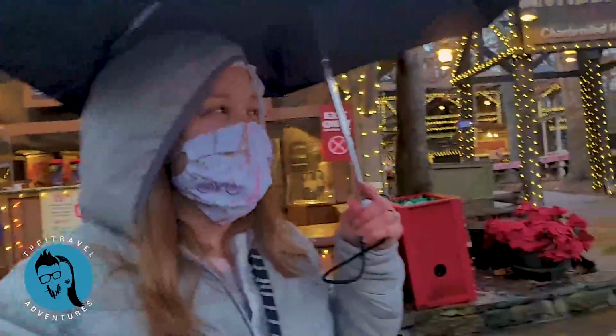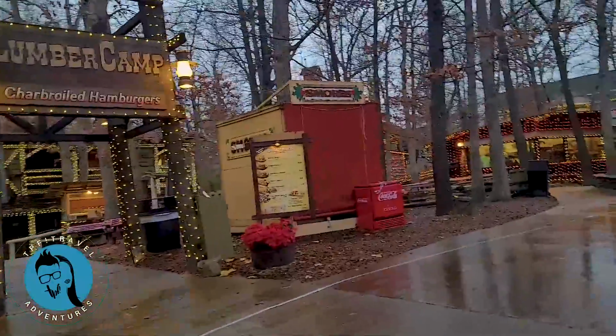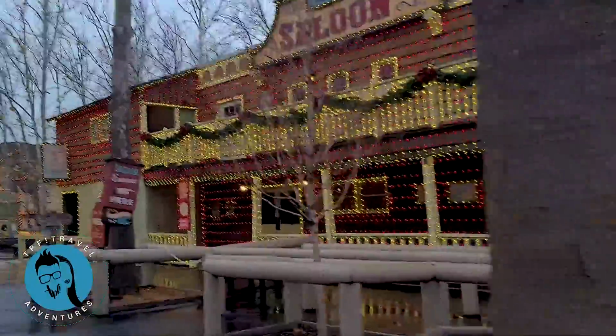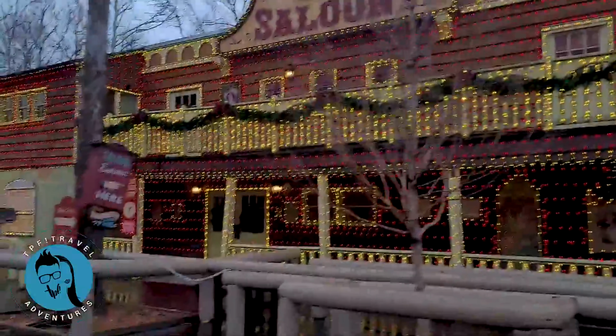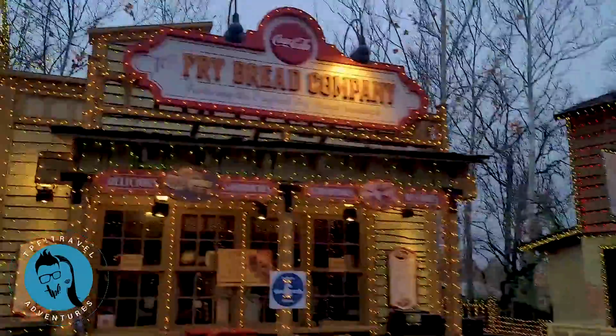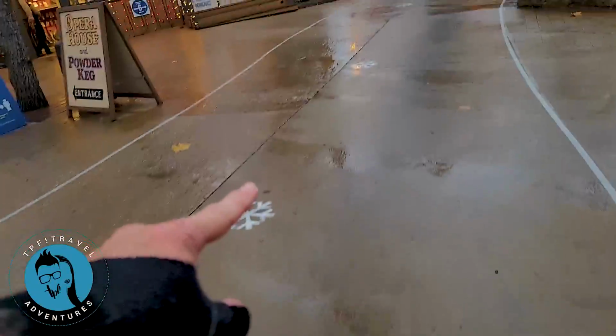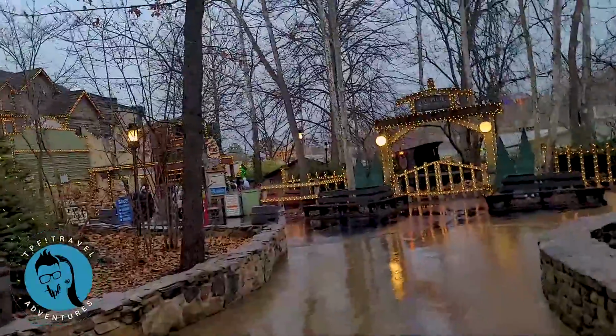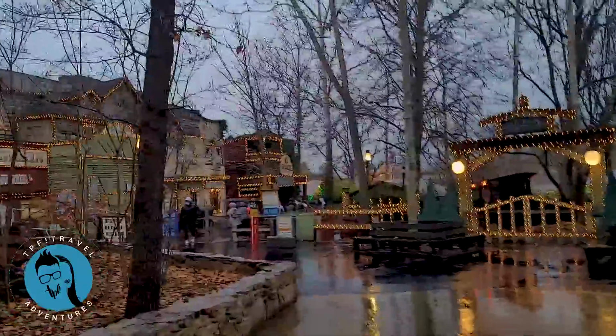Boy, there is nobody here right now, huh? Dead. Middle of the week, and rain. Rainy and cold. So there's the saloon. Right now the saloon Christmas show is taking place outdoors. Our son Skylar used to work right there. And by the way, all of these snowflakes, this is the parade route for the Rudolph parade.